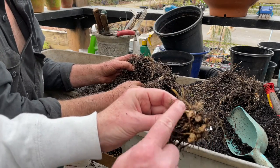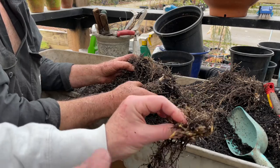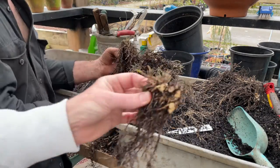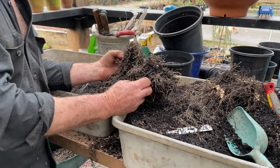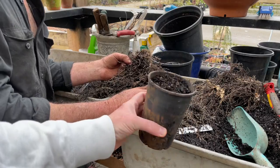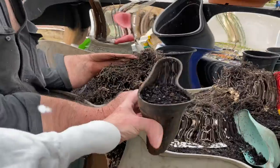And there are quite clearly roots attached to that crown. It can be a lot less than that too. Interesting. And what size pot would you pot those up into? If you were growing them on to sell in the nursery as a well-grown plant, a 14 centimetre pot.